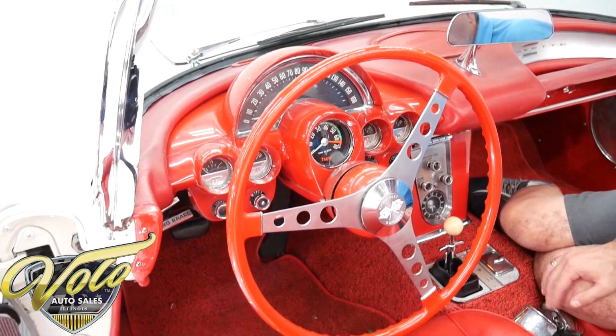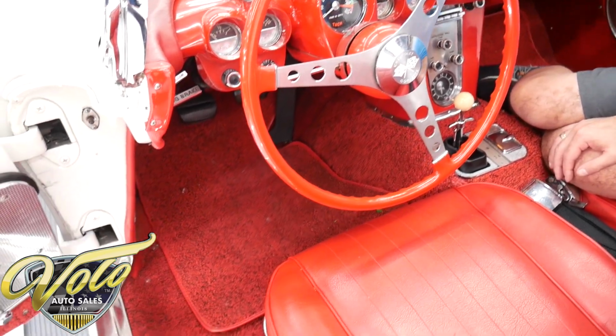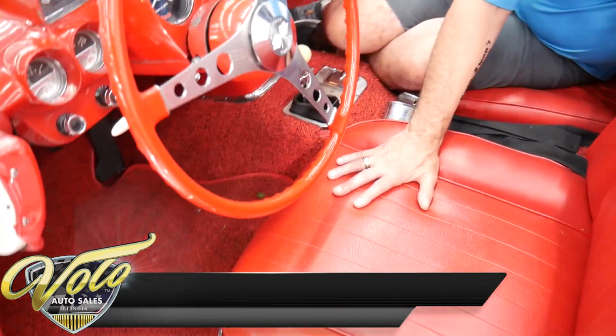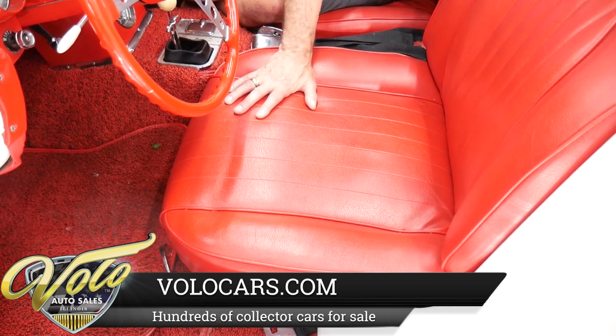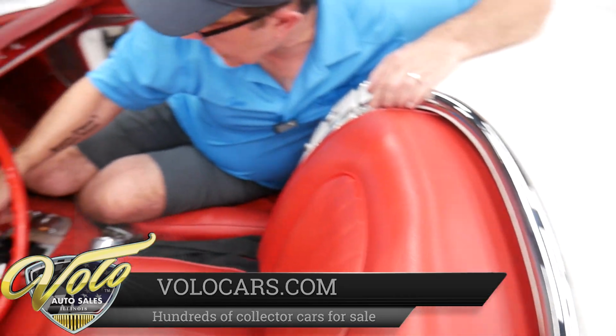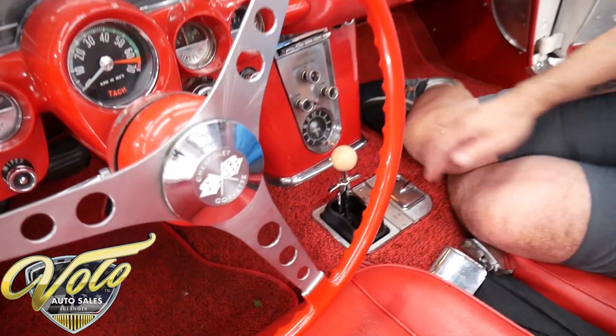Down on the floor, you got the red and black speckled carpet and floor mats. It's been replaced. Seats have been reupholstered. It does have the original wonderbar radio. Has the reverse lockout shifter. The interior light works.